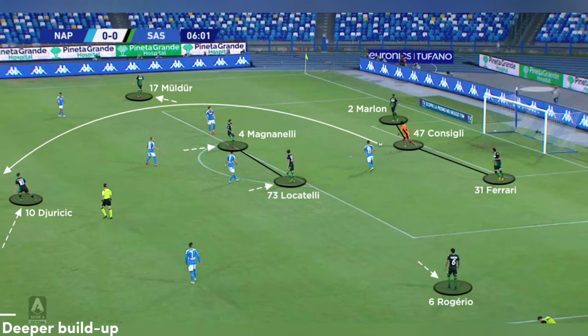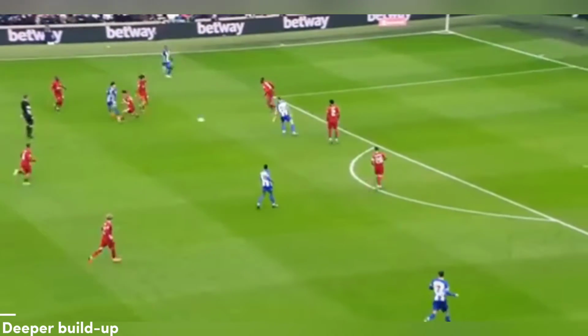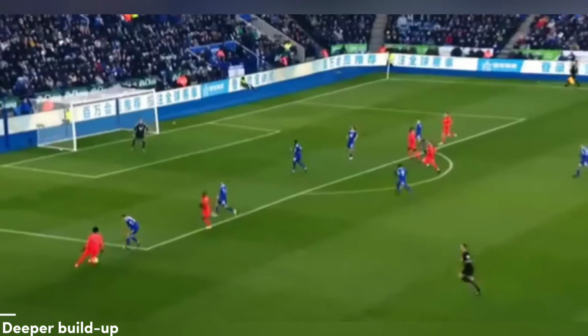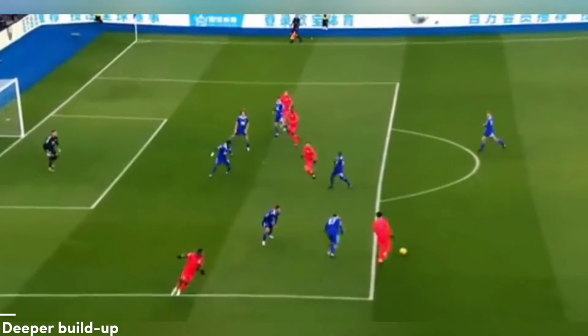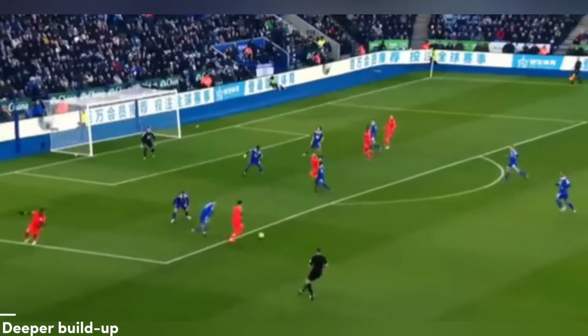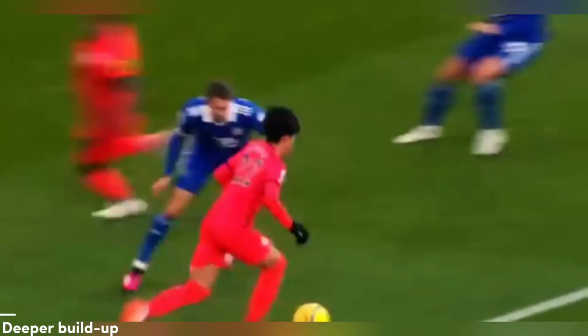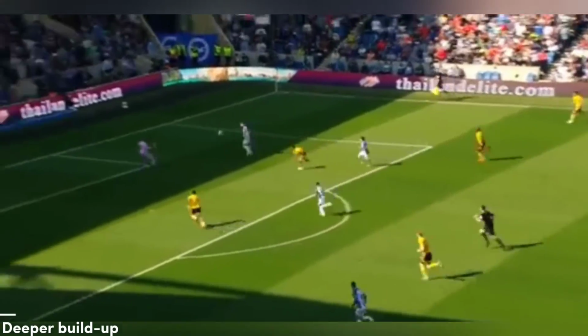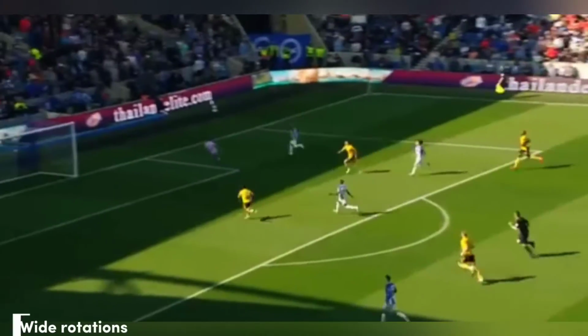De Zerbi prefers his teams to have the ball on the floor and to keep it that way, but he's happy for them to play over the opposition if this is their best route out from the back. So if the opposition fully commit to a high press and push an extra player higher to deal with De Zerbi's use of his goalkeeper, then the clipped pass over the press is an option. Therefore, the players in this defensive line need to have the ability and confidence to receive under pressure close to their own goal. Equally, his attackers must be able to pin central defenders and hold the ball up with their back to goal.